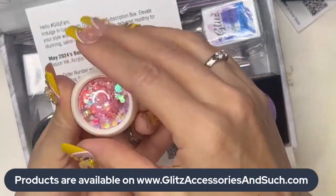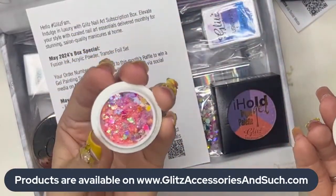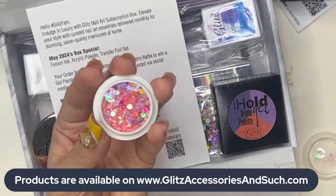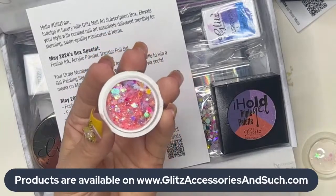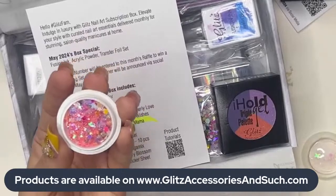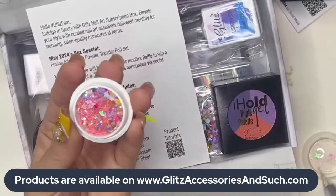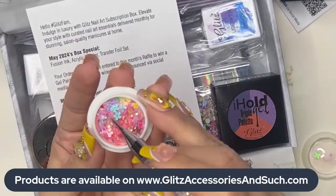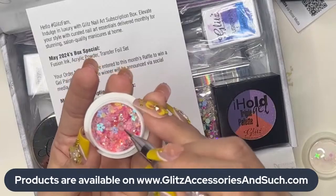Let me open it, see if you're going to see it under the camera. This looks like it's so... It's kind of a really beautiful coral color with a lot of different things in it. That's why we call it Trendy Mama. It's all the cute flowers and all the cute smaller flower elements in here.